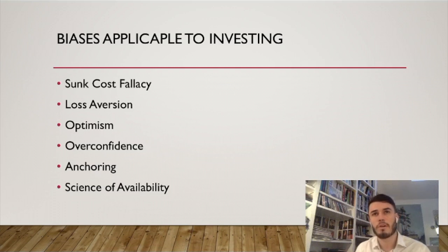Loss aversion. Okay, I'll give you the option: if I flip a coin and it's heads, you win $1,000. If it's tails, you lose $1,000. Most people would choose to not play the game, because the potential loss is worth more than the potential gain. However, say the odds were changed, and you would gain $1,100, but you would still lose $1,000.